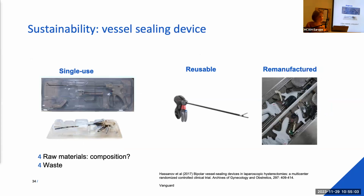And the last item we studied was a vessel sealing device that's used in laparoscopic surgery to seal or cut vessels in an operation during surgery. And you see there are single-use devices, so it's quite a complex device.